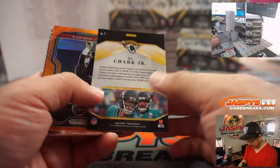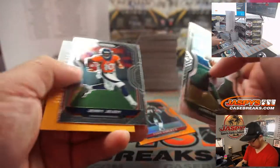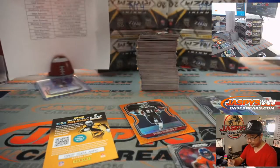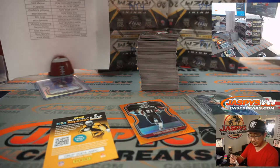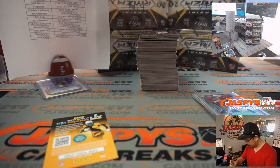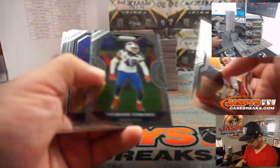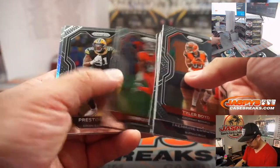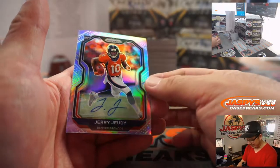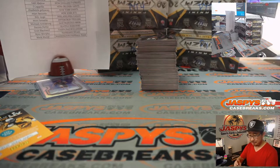We got the Brilliance inserts right here. Those are pretty cool. Todd Gurley to 249. James Morgan and Jerry Jeudy. Nice. Robert Myhill's here. I see you with the Bills. Nice. Good luck. If I could organize my piles like that. Wow, and a silver rookie autograph, Jerry Jeudy, for the Denver Broncos. That's EA Sports. It's in the game. Nice one, EA.